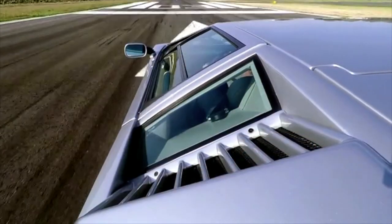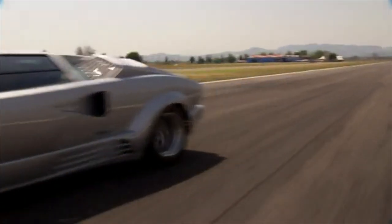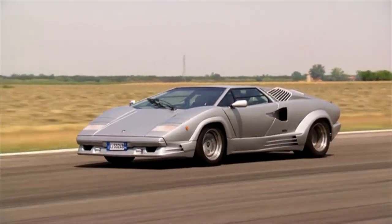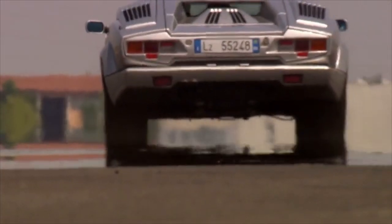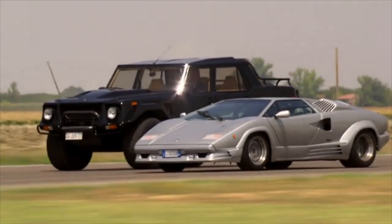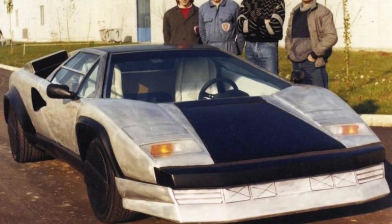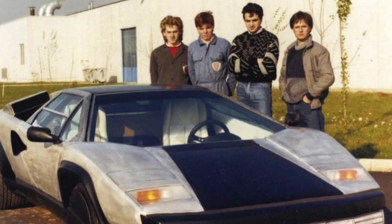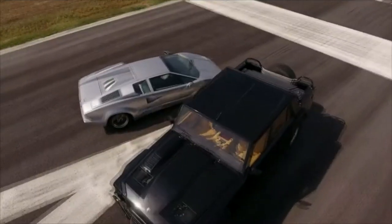Mr. Vagnani also designed the modifications to the 25th anniversary edition of the Lamborghini Countach, but also he worked with a team to design the first ever completely carbon fibre car, the Countach Evoluzione. And there's a famous photograph of the whole team standing around the car. Sadly, this car was destroyed in testing and has never been seen since.